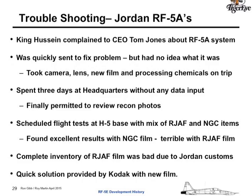So we went out to H5, set up a matrix of tests, used their film, their chemistry, their lenses, and the film that I brought. And the bottom line was everything that was done with our film that I brought was just perfect. And their film was just terrible. So we processed a brand new roll of film that had not been exposed, and it was all fogged. So they looked into it.